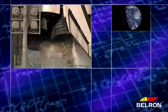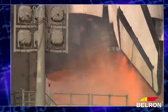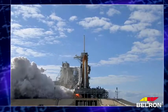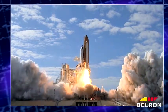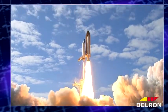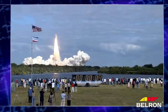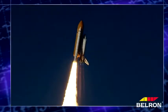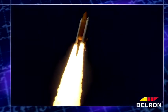T-minus 10, 9, 8, 7, 6, 5, 3, 2, 1, 0, and liftoff of Space Shuttle Atlantis on a mission to build, resupply, and to do research on the International Space Station. And is now in the proper alignment for its 8.5-minute ride to orbit, 4.5 million pounds of hardware and humans taking aim on the International Outpost.